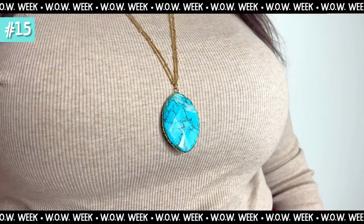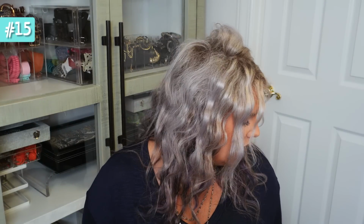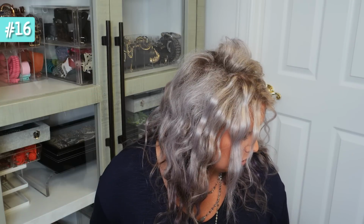But I love that this one also has kind of a layered up look to the chains, which is kind of different. And I mean, I like it. I like all of these. It feels weird saying, oh, I like it. I like them all. All right, we've got 2 more.